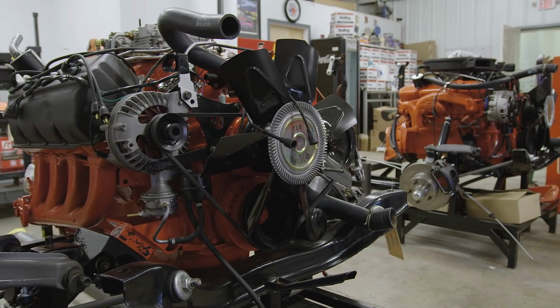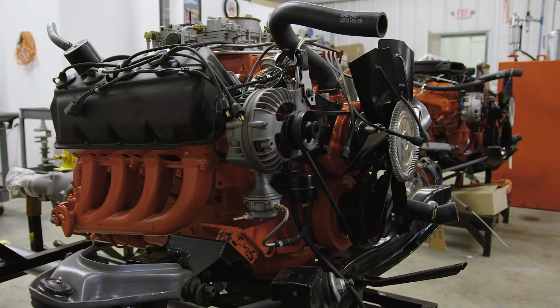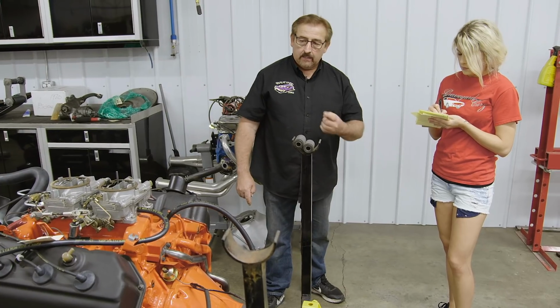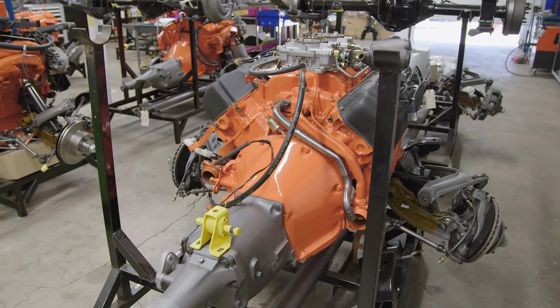Our 1970 Dodge Coronet RT 426 Hemi 4-speed, it's all done for practical purposes. PCV hose is already on. I want him to call Tony D'Agostino and double check the routing of this hose right here. Somehow it's got to get to there, and I need to know what the OEM correct routing is for that.